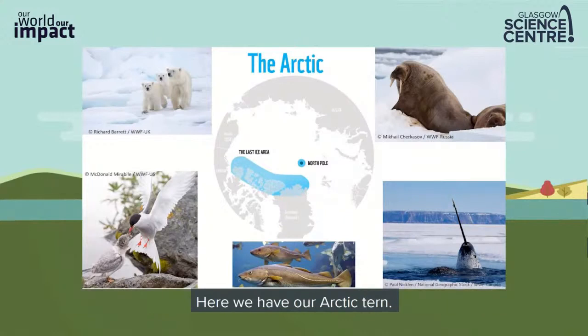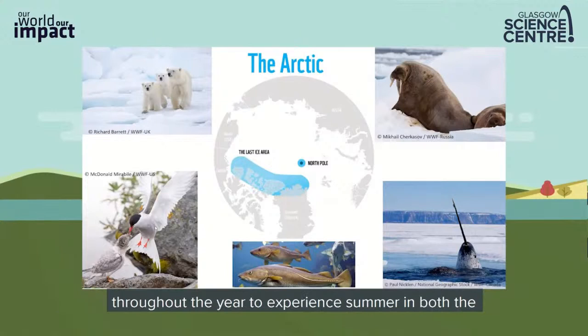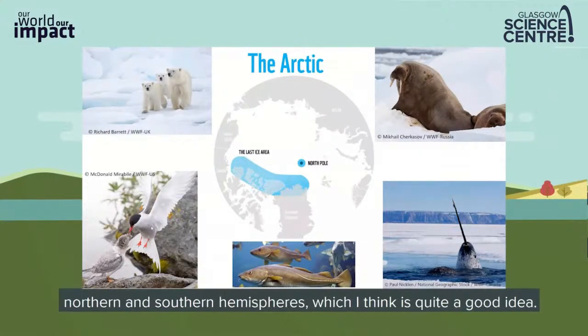Here we have our Arctic tern. This is the longest migration in the animal kingdom, flying around the world throughout the year to experience summer in both the northern and southern hemispheres, which I think is quite a good idea.